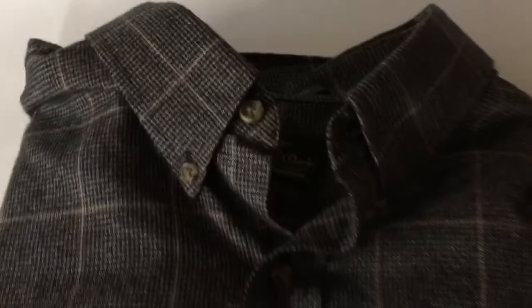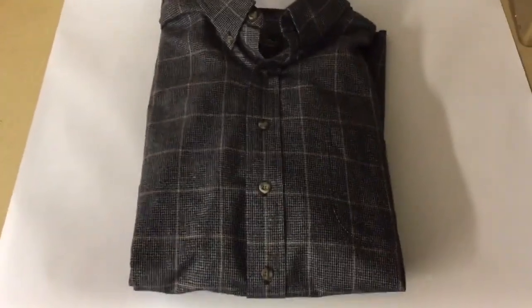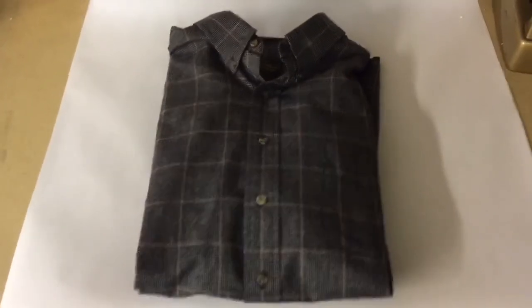I found this really nice Orvis shirt at a church sale. It was only 50 cents, and it took a couple of months, but it sold for $30.